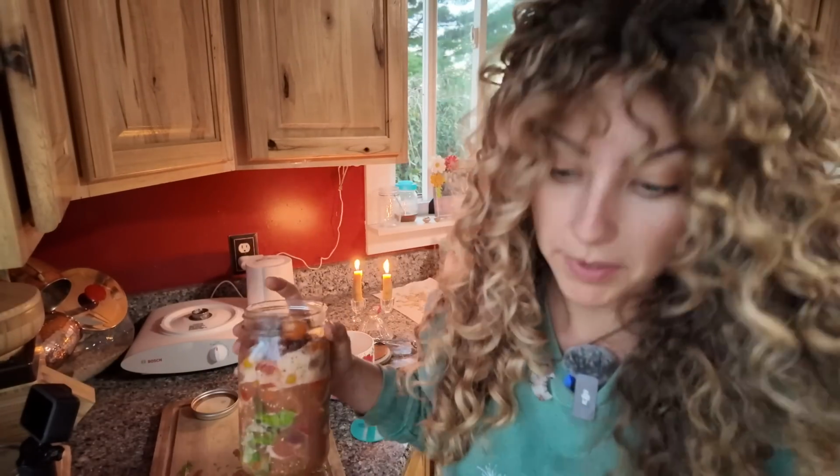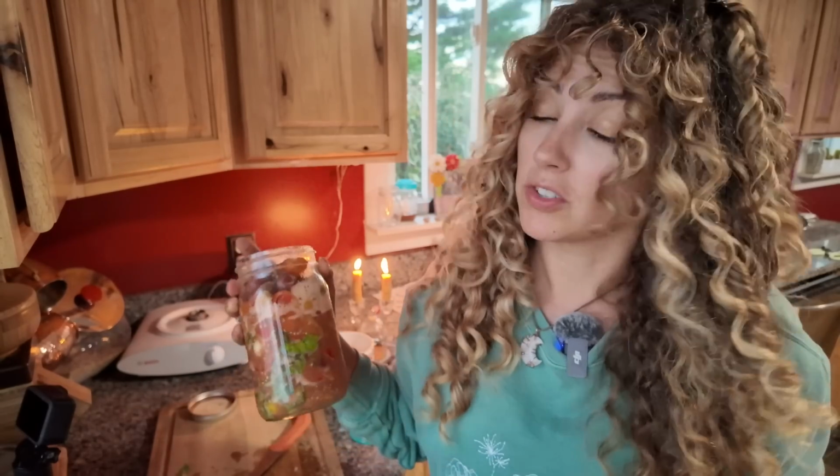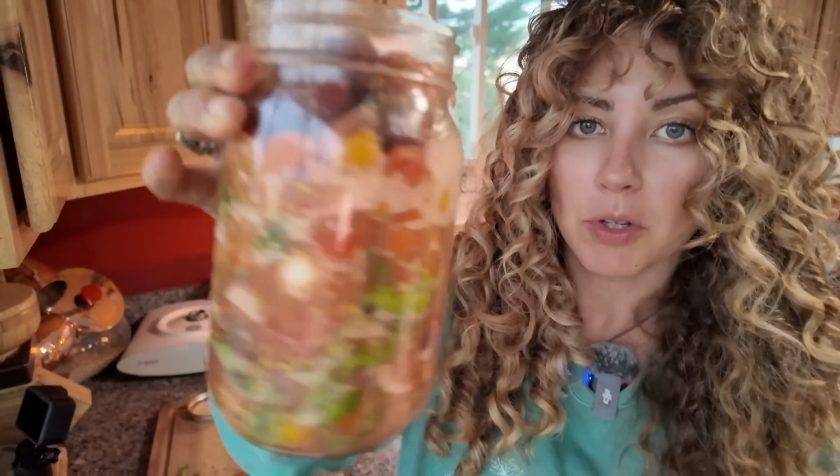Here's the final step in making the world's easiest pasta sauce, because you don't have to spend hours at the stove boiling it down, which is my favorite part. You have your full jar of tomatoes. You need a weight of some kind because you want whatever you're fermenting to stay under the brine. So it needs to be under the juice inside of your jar.